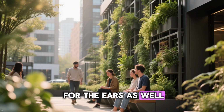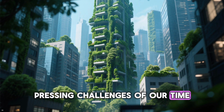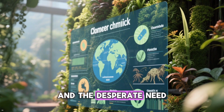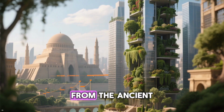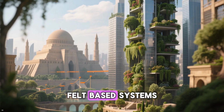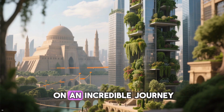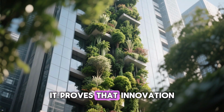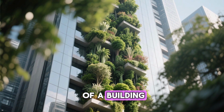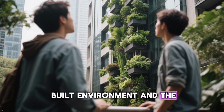The vertical garden is a powerful solution to some of the most pressing challenges of our time: rapid urbanization, climate change, and the desperate need to reclaim biodiversity. From the ancient legendary terraces of Babylon to the high-tech felt-based systems wrapping modern skyscrapers, this object has been on an incredible journey. It proves that innovation can indeed take root anywhere, even on the side of a building. It reminds us that we do not have to choose between the built environment and the natural world.